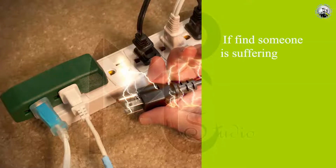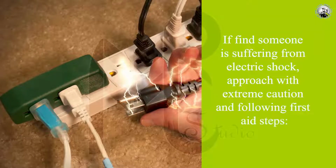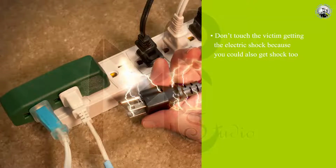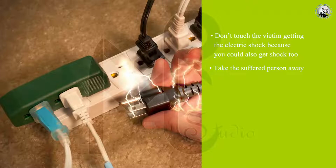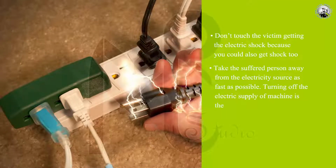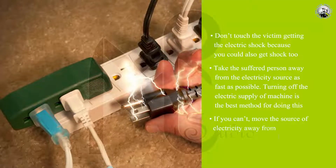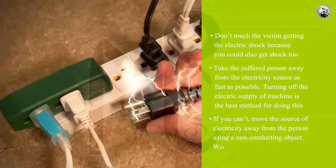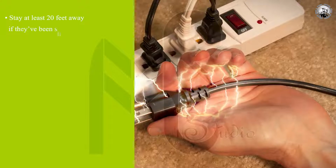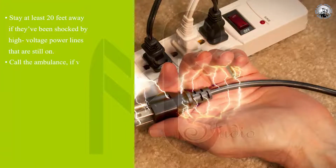If you find someone suffering from electric shock, approach with extreme caution and follow the first aid steps. Don't touch the victim getting the electric shock because you could also get shocked. Take the affected person away from the electricity source as fast as possible. Turning off the electric supply of the machine is the best method for doing this. If you can't, move the source of electricity away from the person using a non-conducting object; wood and rubber are both good options. Stay at least 20 feet away if they have been shocked by high voltage power lines that are still on. Call the ambulance if the victim is unconscious.